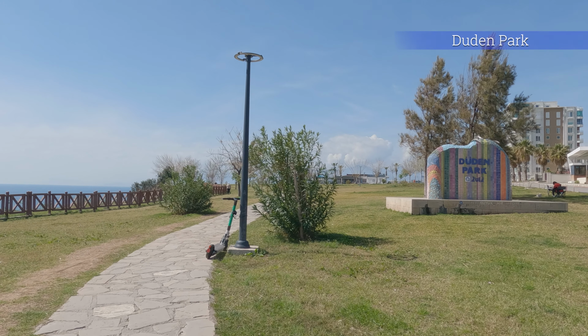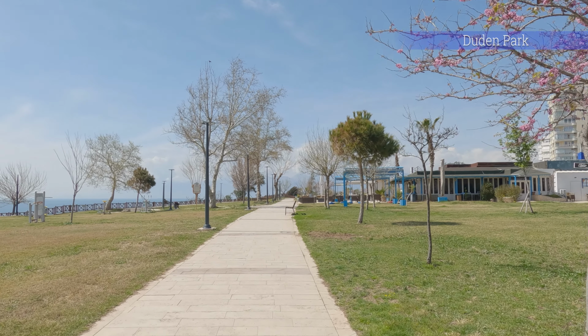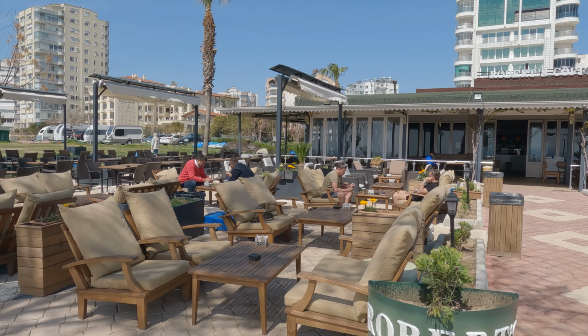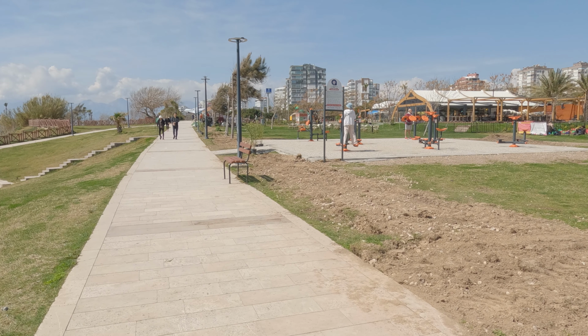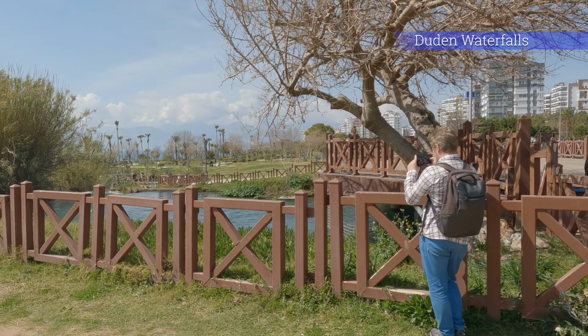Here in Lara, there is a park stretching along the sea cliff. It's not like in Konyaalti, where it stands right next to the beach, but still is a really nice and pleasant place to hang out, taking a walk, cycling or jogging. Mostly it has green lawns, but there are a few cafes, a sports ground and a playground for kids. Also, the famous Duden waterfalls are located here.